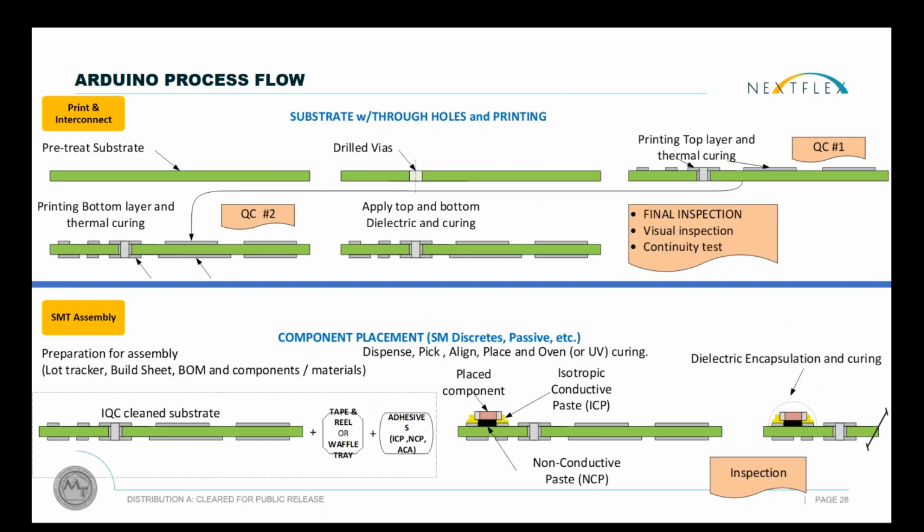Next slide. So here's a process flow a little bit more in detail. And we really have two build areas and two unit processes. One is print, and you see the pre-treat substrates, laser drill the vias, then we print the top layer, we do thermal curing, and we do the bottom layer, print, thermal curing, and then last step is we do a visual inspection for print quality. We do continuity tests on the substrates before we hand them off to assembly.